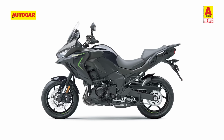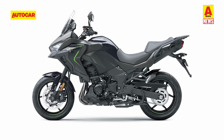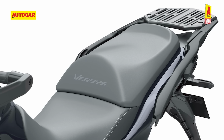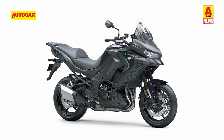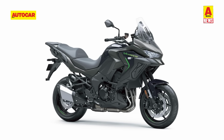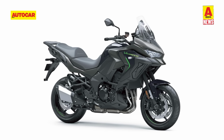At 257 kilograms, it's 19 kilograms heavier than the Ninja 1100 SX, but retains the same seat height of 820 mm and adds 150 mm of ground clearance for better touring capability. Deliveries for the adventure bike will start by the end of February 2025.